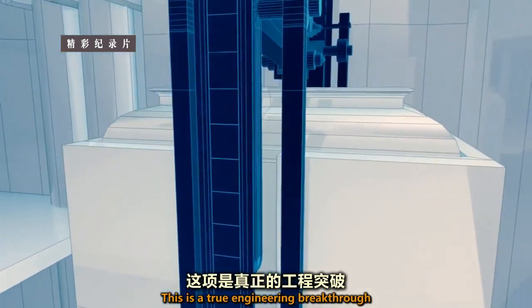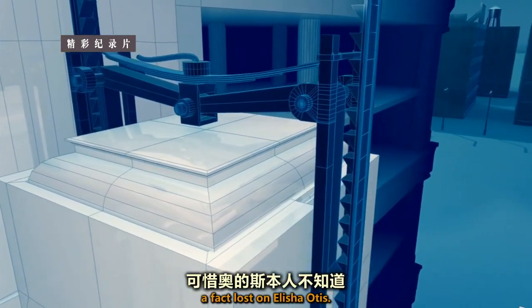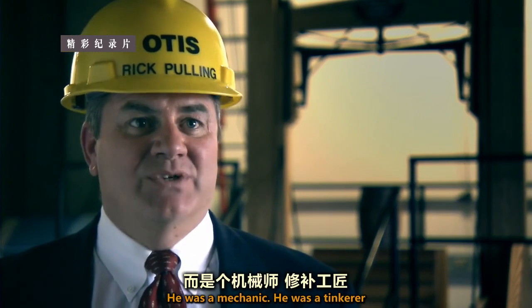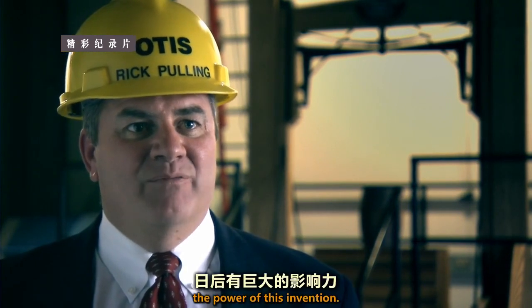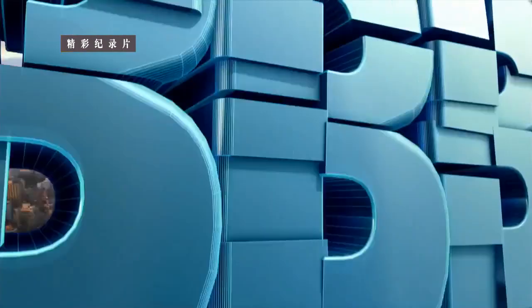This is a true engineering breakthrough, a fact lost on Elisha Otis. He was not a businessman. He was not a marketer. He was a mechanic. He was a tinkerer, and I don't know that he fully recognized the power of this invention.